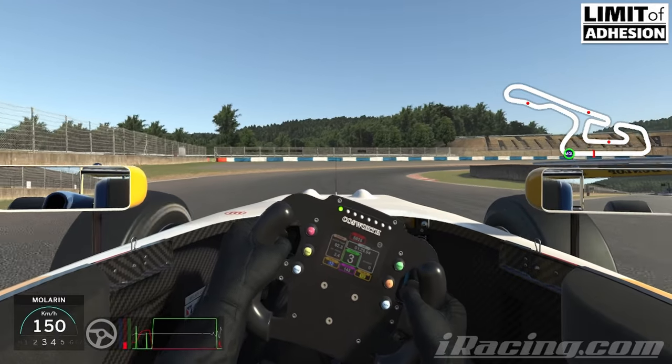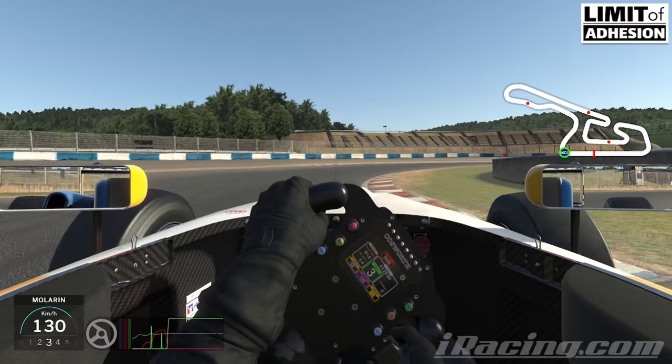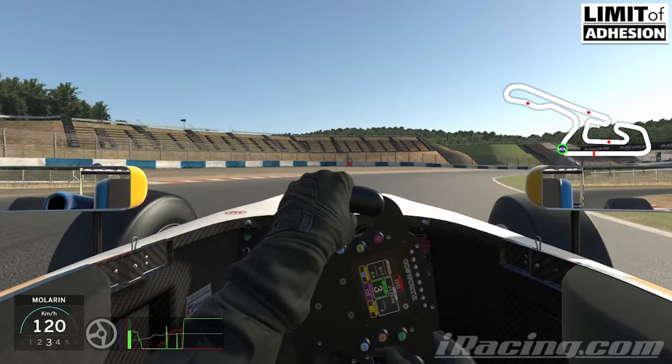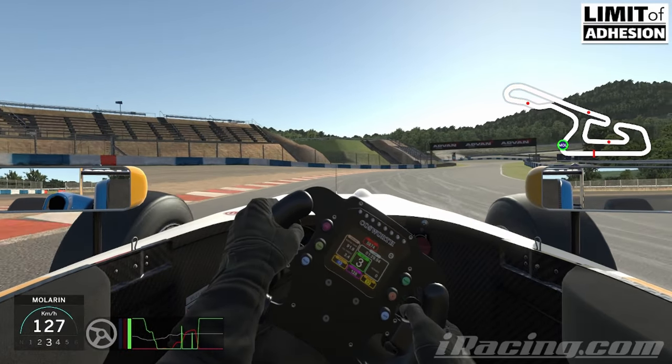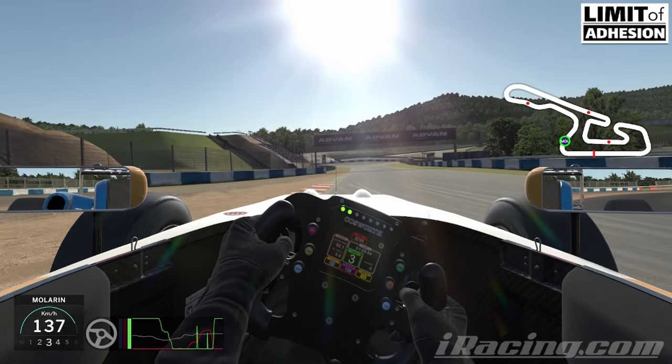Now this is the momentum corner, it's third gear, but basically brake a little bit less than you think, get to the apex, pick up the throttle and blast your way out to the outside. It sounds really weird, but you've just got to practice it. Just brake slightly less than you think and try and carry the speed through the corner.